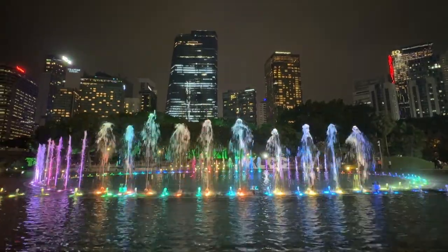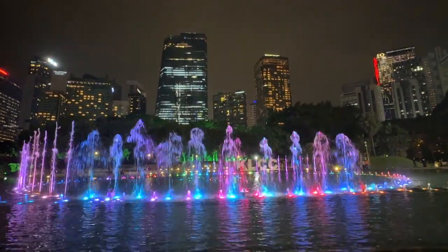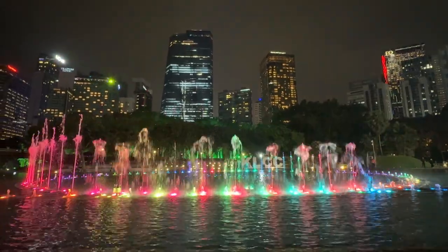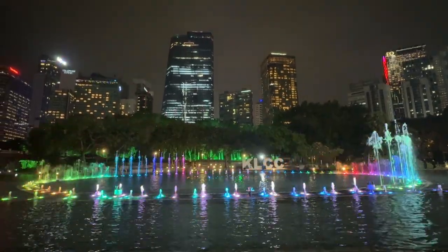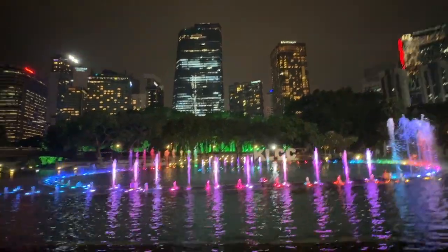But the lake begins to light up with fountains jetting out in different patterns as a warm-up session from 7:30 PM, 8:30 PM and 9:30 PM, half an hour before the real show begins. What is more interesting here is it's free!